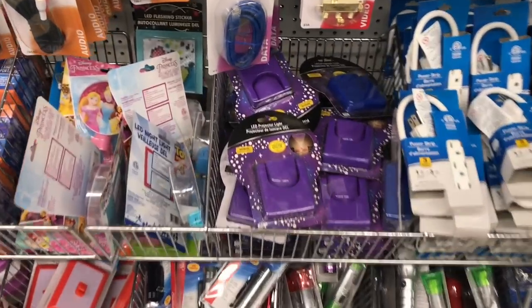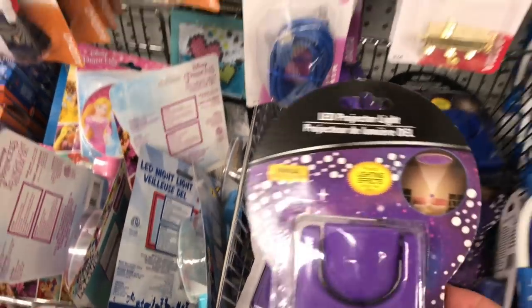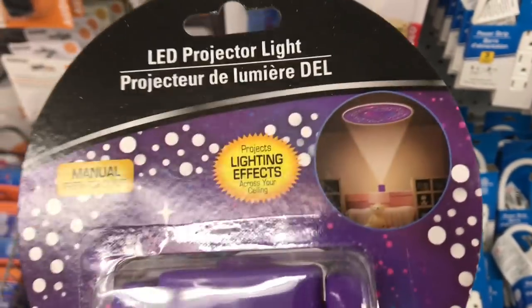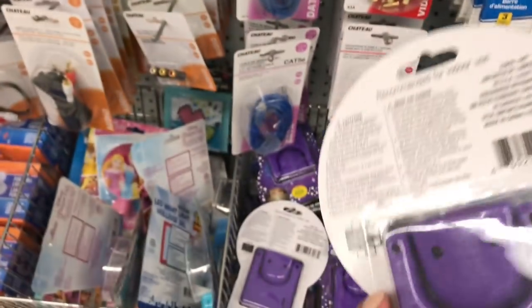I wonder if this would work in a tent. Does this project well? Just thinking of like Girl Guide stuff. It's a projector light.